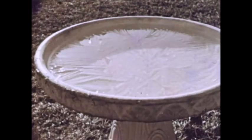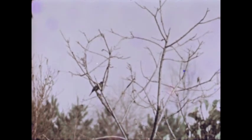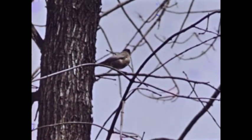And then one morning, the water in the bird bath was frozen. Mr. and Mrs. Robin and one youngster sat in the cold wind. The others were gathering on the lawn. And then they began to fly away. The last of the robins was gone. The garden was quiet. Mr. and Mrs. Robin and their youngsters had flown south.